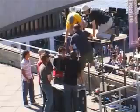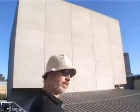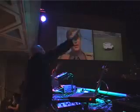Hello, I'm Nick. I'm production managing. That little box weighs about 140 kilos, and it takes four men to lift it up there, and that's going to project up there. It's about 20,000 lumens, and you obviously can't see a thing at the moment because it's bright sunlight, but just wait till it gets dark.